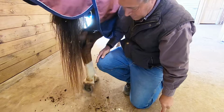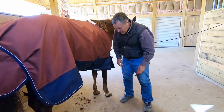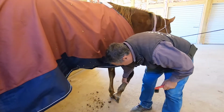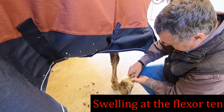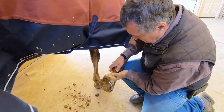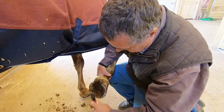She's been in a stall all night, and the temperature's in the 40s, so everything should be pretty cool. Now here, as I run my hand down her leg, I can feel a little puffiness right here. Really not warm to the touch, but there is some puffiness. Let's see what we see underneath.